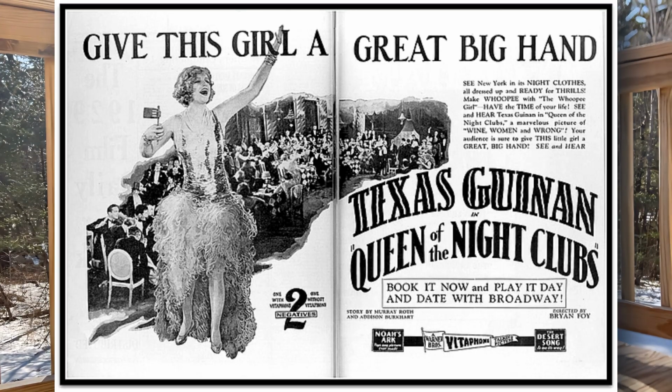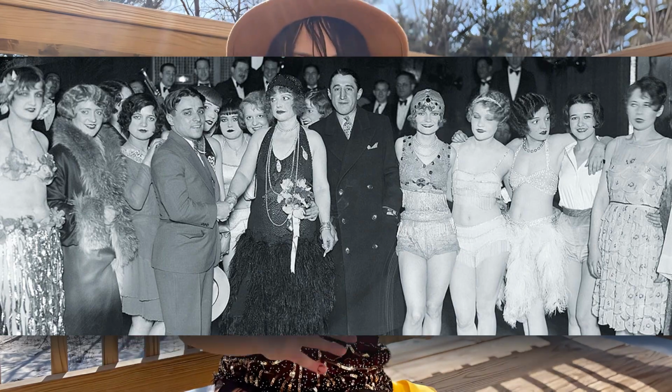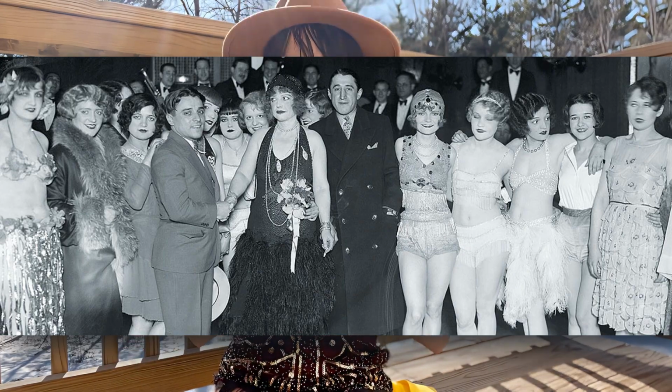Now, Texas opened up multiple clubs in Manhattan that were pretty much the top of the brass. And not only was she running these clubs, she owned these clubs. Like, she owned multiple clubs throughout her time. She ran them. She was the life of the party. And I think that's so badass for a time.